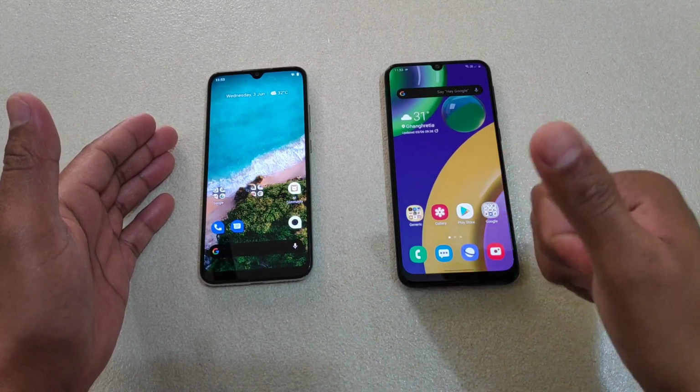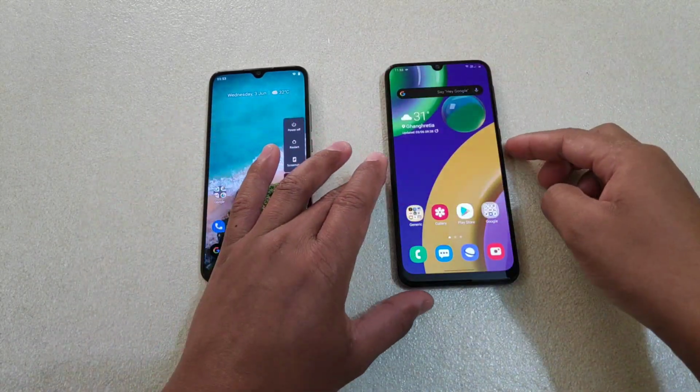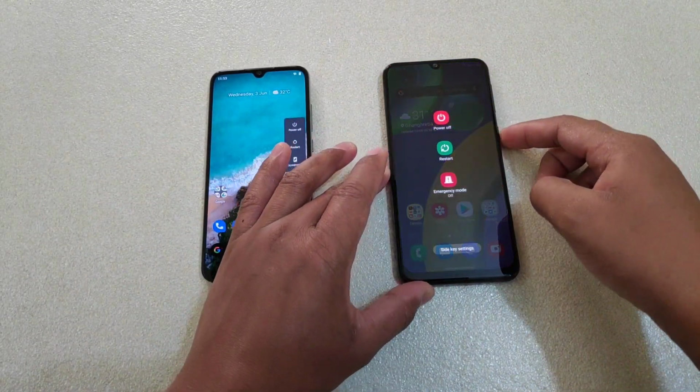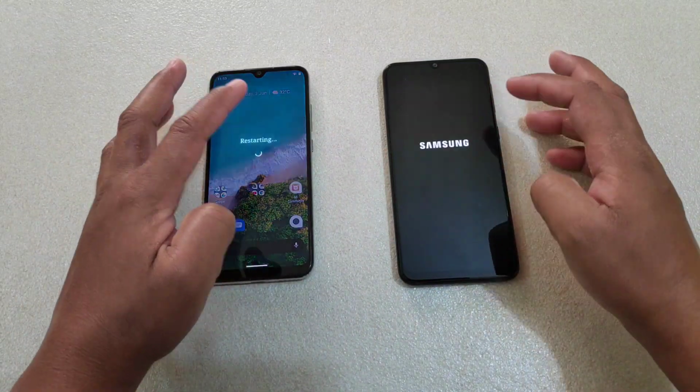So let's get started. First of all, let's start with the reboot and we'll see which one will reboot the device faster. Okay. So 1, 2, 3.